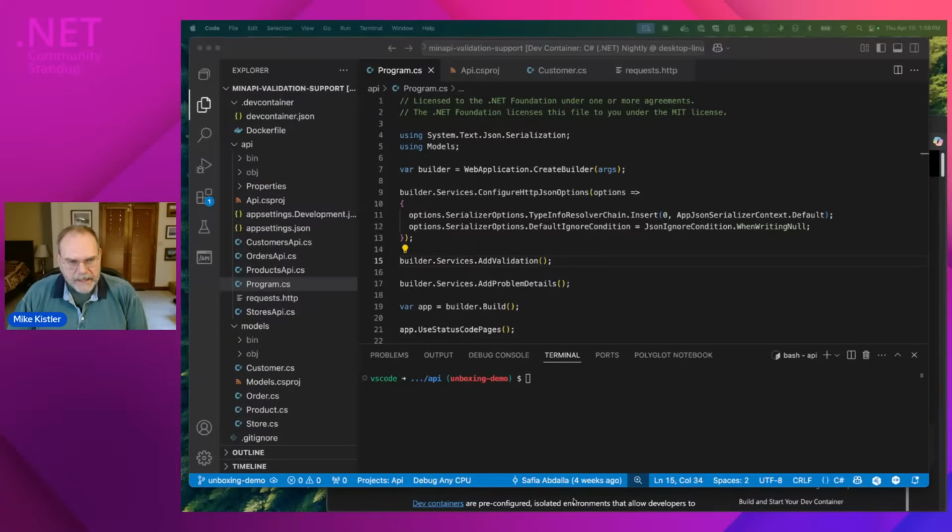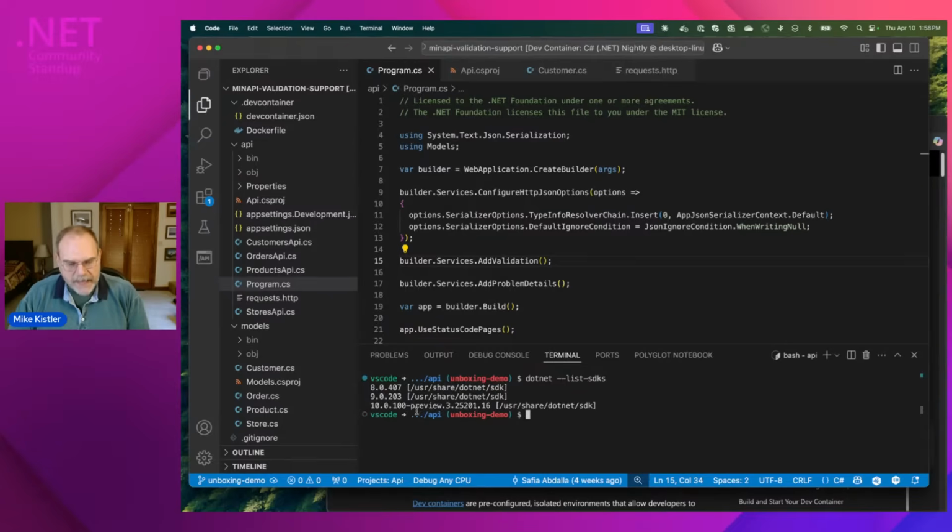And as I said, I'm going to be doing that in VS Code in a dev container. And that's what I'm running here. You can see .NET. If I could type, list SDKs. And I've got my .NET 10 Preview 3 here, which isn't actually installed on my base machine.